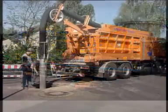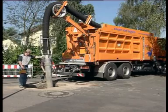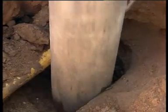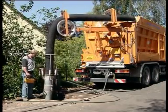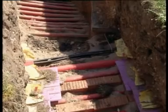RSP suction excavators offer an ingenious, sophisticated and economical solution for these problems. Inefficient and cost-intensive manual excavation work in areas where buried cables and pipes are present is replaced with efficient suction technology. No damage to buried utility lines.